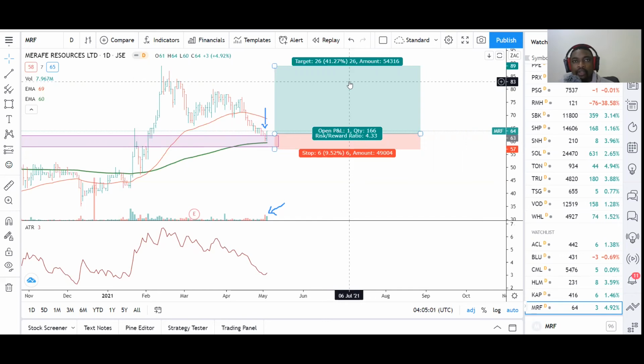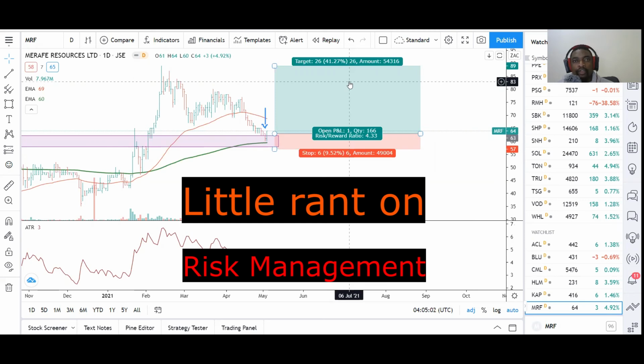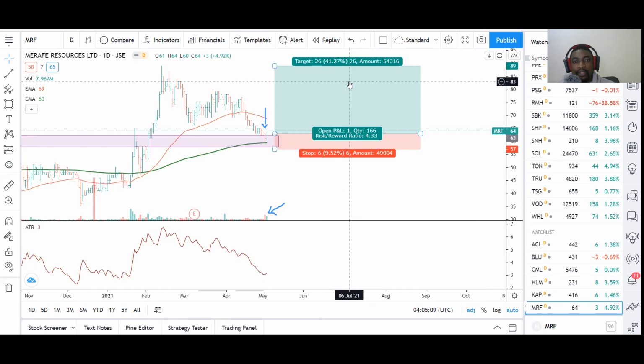Well, I don't care what your opinion about the stop loss is. If you don't manage risk, then chances are you are just going to blow up. There are many ways to manage risk. One of them is using a stop loss. One of them is position sizing. The other way of minimizing risk is to invest cash that you can afford to lose.